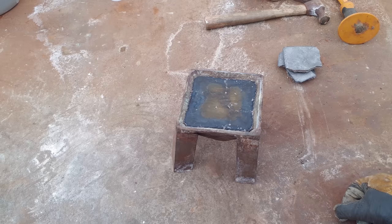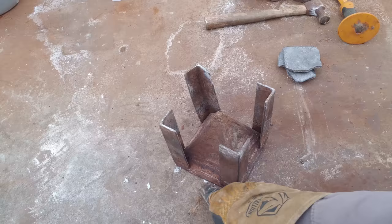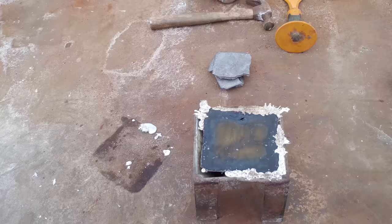But this is cooled down now. So hopefully the lead's not molten at the bottom. Let's see what happens. Lead's still molten. See it here? Splattered out of there. Son of a gun. Well, this is a nightmare.